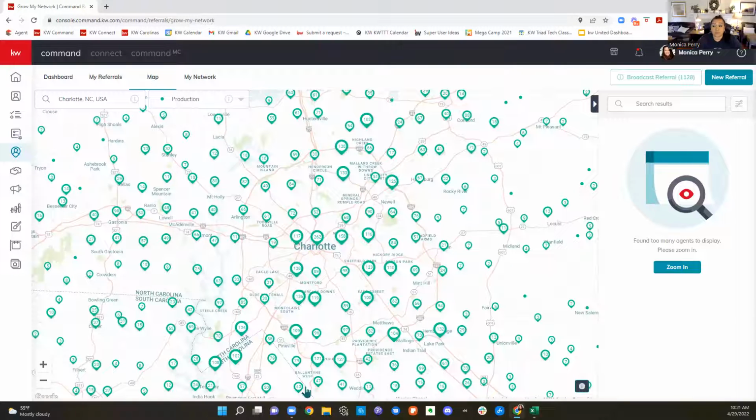All those green dots on my screen are real estate transactions. Okay. If you look over on the right-hand side of my screen, I am currently looking at 1,128 agents, which is too many agents to display. So I need to zoom in. So I'm going to zoom in.